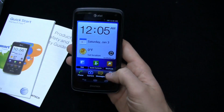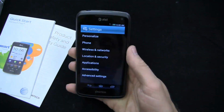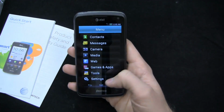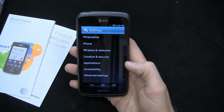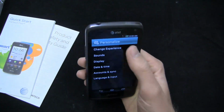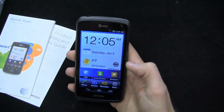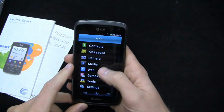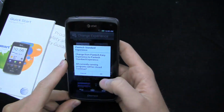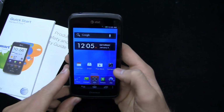So messages is here, camera, phone, and let's see what we get out of the gate. Let's go back to settings and let's change this around. But again, very much like a feature phone look and feel here, which I think is great for a lot of people. A nice, slow, easy migration over from a feature phone kind of operating system look and feel over to Android. So personalize, let's see, change experience. Let's go back to standard experience and take a look at that, because that's probably what you want to see in the video. Did I not change it over? Let's see, personalize, change experience, Pantech standard experience, yes, and there we go, back over into Android, or at least an Android look and feel.